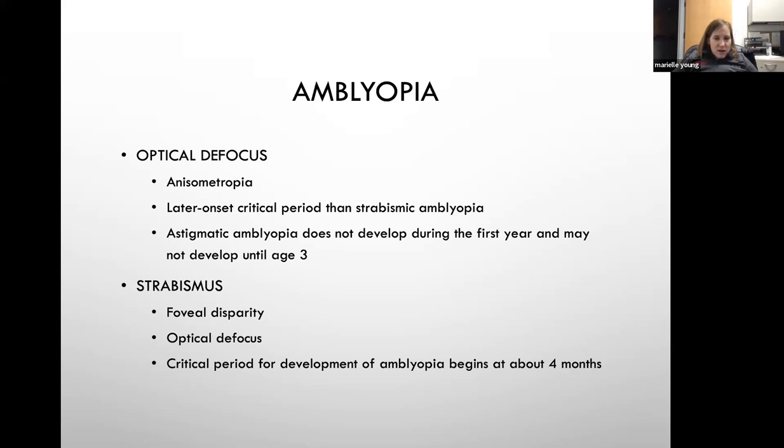Strabismus is where you actually have a foveal disparity, where the foveas are not lined up. They're not looking at the same thing. It also has some optical defocus because the image is not focused on those foveas. But this critical period is younger. This is why we operate early for strabismus, to try to prevent that amblyopia and that loss of fusion.